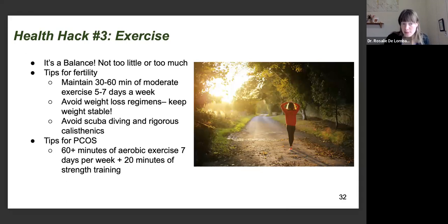For PCOS specifically, that polycystic ovarian syndrome, studies have shown that 60 minutes of aerobic exercise 7 days a week, including 20 minutes of strength training, has been shown to help with PCOS-related infertility.